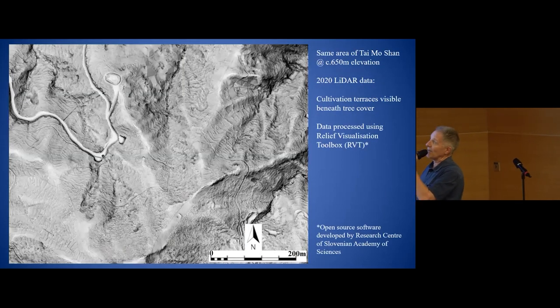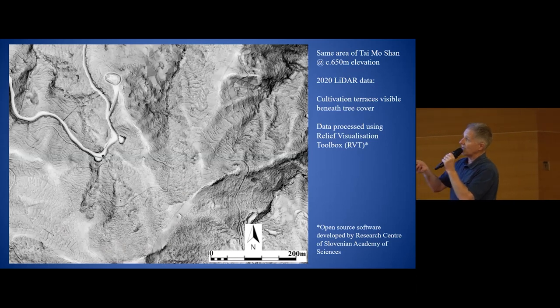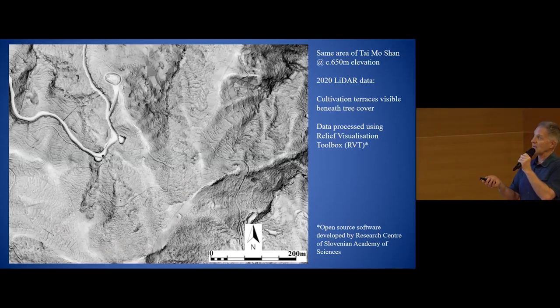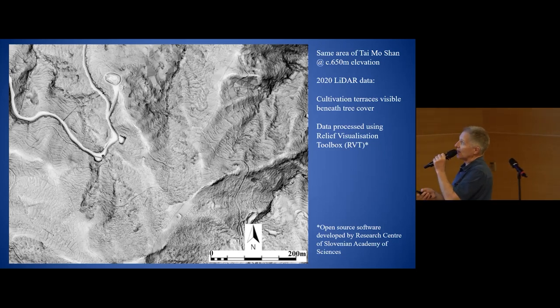Now, even though that landscape is reforesting, we have access to the LiDAR data. This is airborne laser scanning, using laser scanners from aircraft, and that can see through the canopy to reveal these terraced landscapes underneath. So you can see some beautiful resolution of some of these mountain terraces showing up through the trees using that laser scanning technique. So this can be very useful. And this has been processed by something called the Relief Visualization Toolbox, which is a free piece of software developed by the Slovenian Academy of Sciences. So very clever people. And I'm using that in my research to help process the LiDAR data.